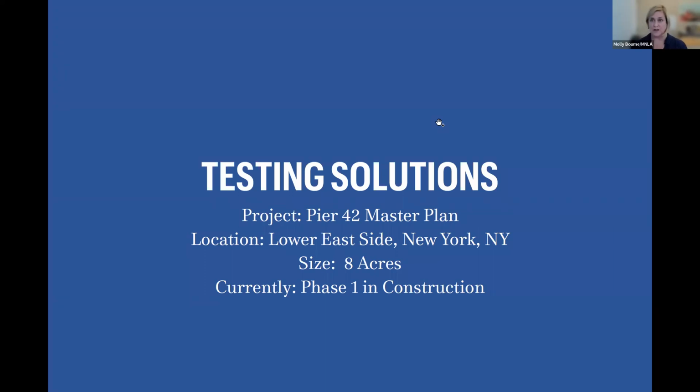I think I'm doing okay for time. This is really about testing solutions. And so this is Pier 42. It's a master plan that we were doing right after Sandy. It's in the Lower East Side of New York. And most of the projects I'm showing you after this are pretty urban. It's about 8 acres. It's in first phase of construction right now.